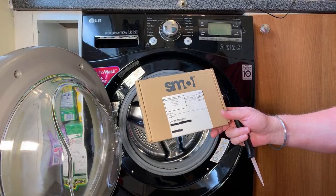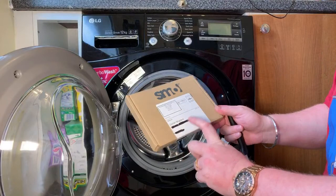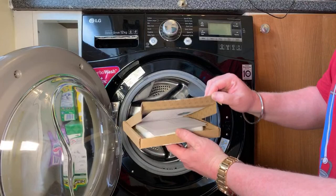You put in exactly how many loads you do and cloth type and all this malarkey, and then they send it out in the post. I haven't opened it yet, so I want to do it live with you guys. I've never used this detergent before, so I have no idea. So when you open the packaging, that's where you get there.